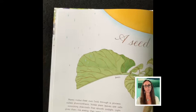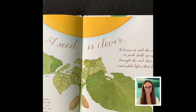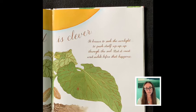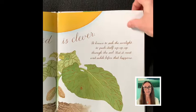A seed is clever. It knows to seek the sunlight, to push itself up, up, up through the soil. But it must wait a while before this happens. Plants make their own food through a process called photosynthesis. Inside plant leaves are cells containing chemicals that absorb sunlight. Light gives them the energy they need to turn water and carbon dioxide, a gas in the air, into food.